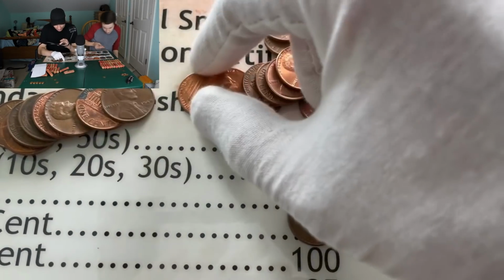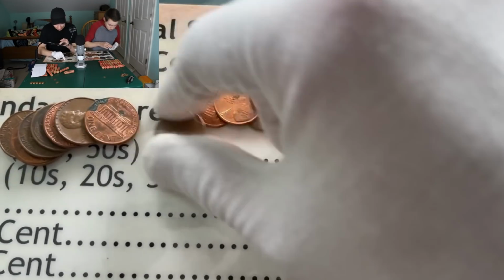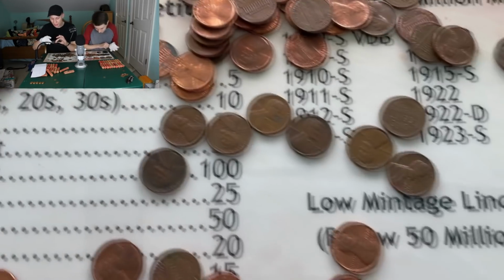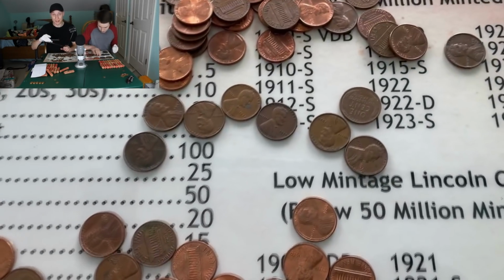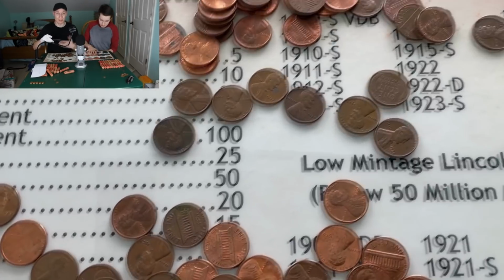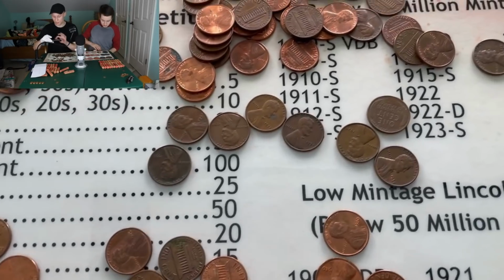1950 right there. Guys, they are just never ending. 1948 it looks like, and then one more wheat penny before the roll ends, and it's a 1953. So tons and tons of wheat pennies is the story of the box so far. Guys, we'll tally up these points so far and get back to you when we find something else really awesome.